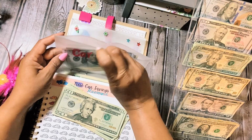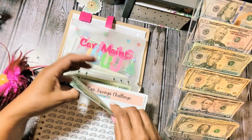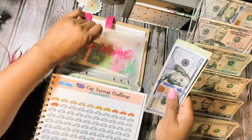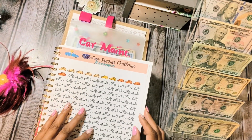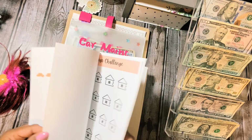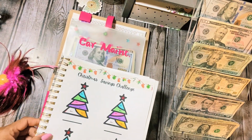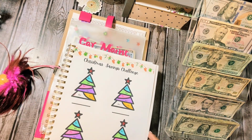So now in car maintenance, we have 150, 70, 90, 210, 230, 250, 270, $275. And again, car maintenance is included. It's free, actually, for the next 3 years for my car. So I don't have to worry about any car maintenance for 3 years. So I'm just saving slowly, so I'll have this money on hand when it comes time for me to start paying for car maintenance.